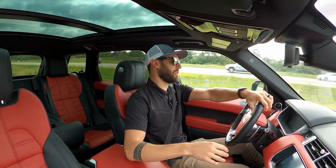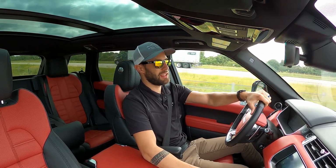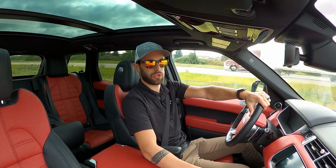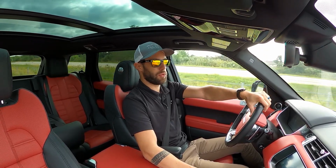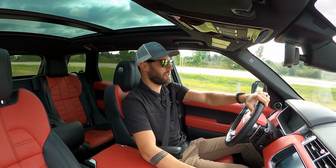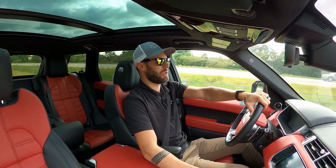So let's talk about some of the specs of this vehicle. It does get about 14 city and 19 highway miles per gallon. It does have a 5-liter supercharged V8. That's nothing to be surprised about. It only weighs about 5,000 pounds though. You'd think with a vehicle this big it might weigh more, but I mean that's kind of impressive. 5,000 is nothing to be worried about. It's not like a small SUV or a big truck. It's kind of in the middle.